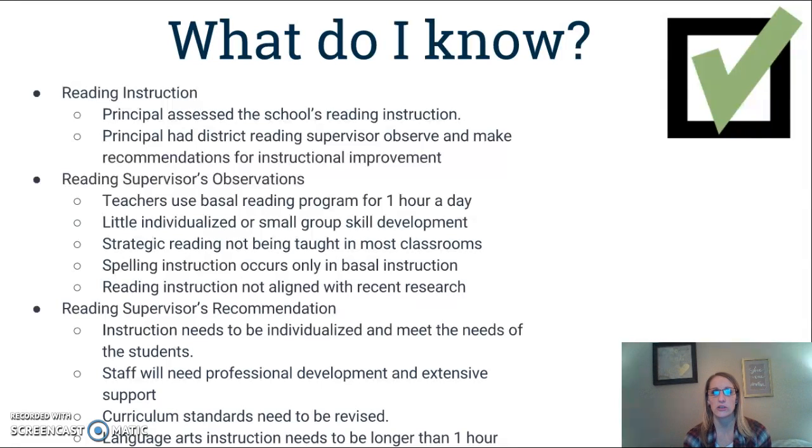They made some recommendations for Truman Elementary School. The instruction needs to be individualized, and it needs to meet the needs of all students. Currently, the students are all getting the exact same instruction. There is no differentiated instruction going on. The staff will need professional development, and some will need even extensive support. The curriculum standards need to be revised, and language arts instruction needs to be longer than 1 hour.